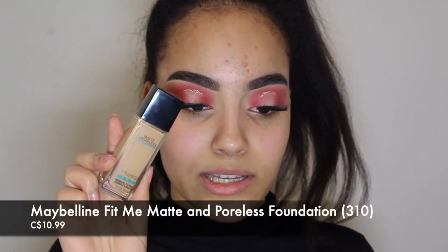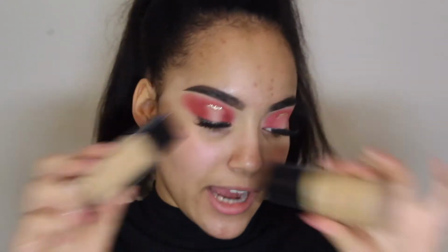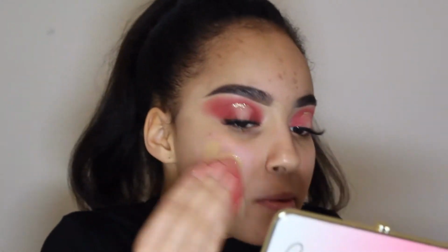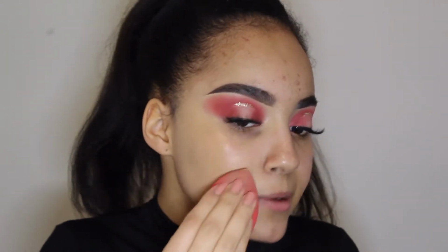Okay, so my two favorite foundations this year were the Too Faced Born This Way Undetectable Medium Full Coverage Foundation, and the Matte and Poreless Fit Me Foundation by Maybelline. These two are my favorite. I love them so much. Today I'm gonna be wearing the Too Faced just because I want to. I usually apply things with either a beauty blender or a brush.